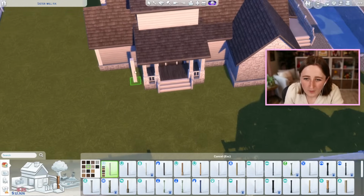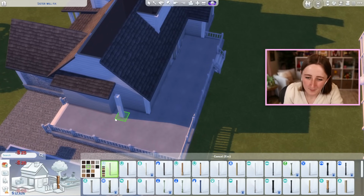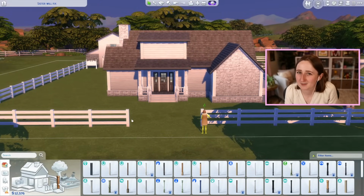I like to use columns on the edges of walls like this, kind of just to finish it off, so I'll go back in and put those too. I feel like it helps with the place looking a little bit more finished. Sometimes the wallpaper looks weird to me without columns on the edge, but I also do columns on the edge a lot, so that's probably part of it.